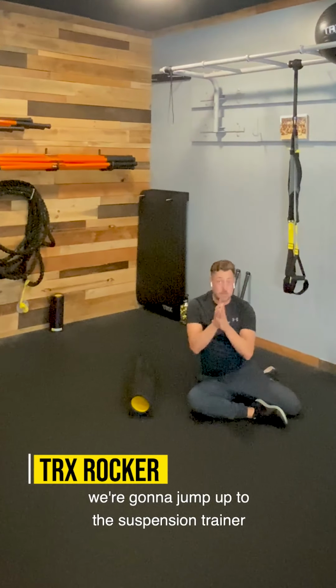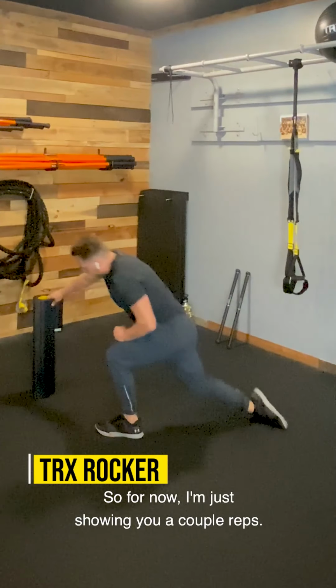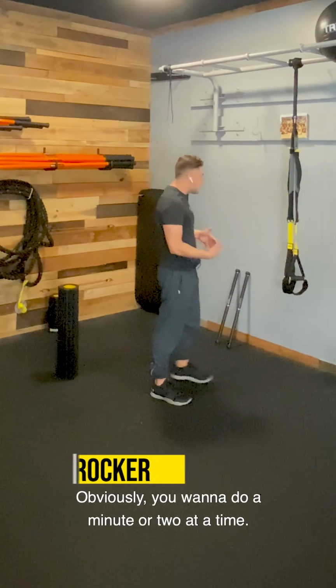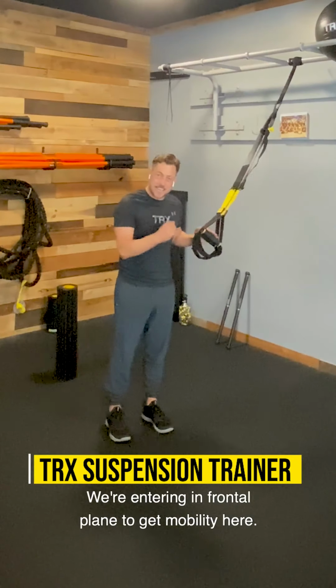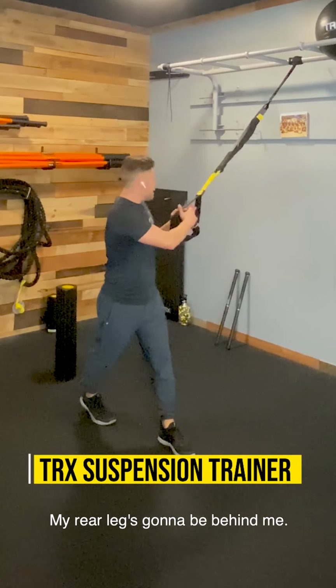Then from there, we're going to jump up to the suspension trainer and we're going to do a long torso stretch. So for now, I'm just showing you a couple reps. Obviously, you want to do a minute or two at a time. The long torso stretch looks like this. With the suspension trainer shortened, we're going to start side facing again. We're entering frontal plane to get mobility here. My rear leg's going to be behind me.